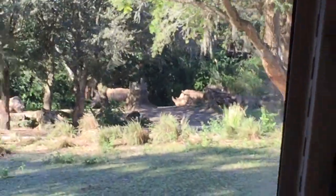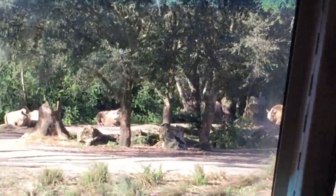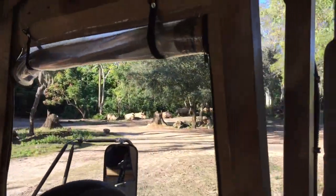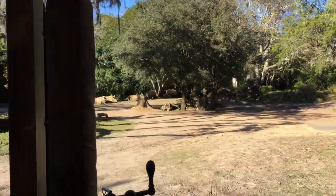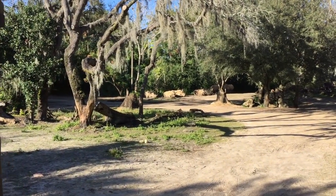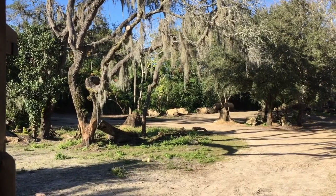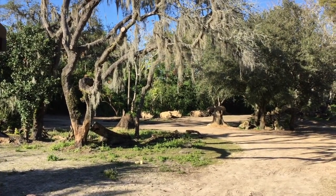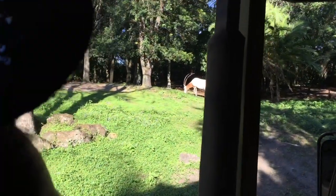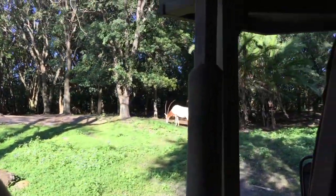Now, coming up to the right, you'll see a crash of white rhinos. Now, there are fewer than 20,000 white rhinos left in the wild. Just like the black rhinos, the white rhinos are often poached for those horns. They will not sweat until their body temperature reaches 115 degrees Fahrenheit.